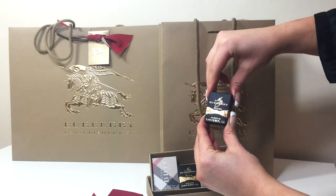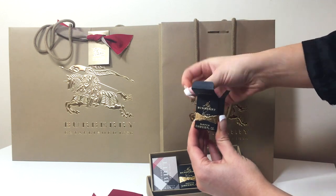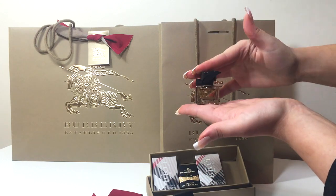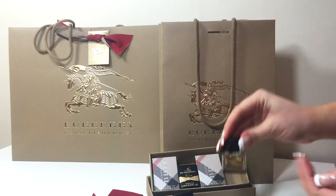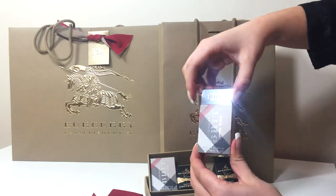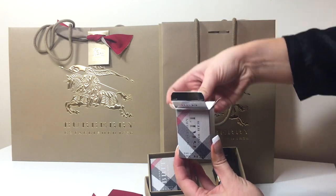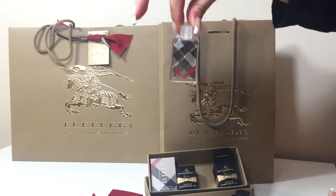So this first one is actually their newest fragrance, which is the My Burberry Black. And look at this tiny little bottle. How cute is that? It's so cute. I collect miniature perfumes, so thank you, Burberry. And the second one is their Burberry Brit perfume. I love the packaging. It has the classic Burberry pattern on it.